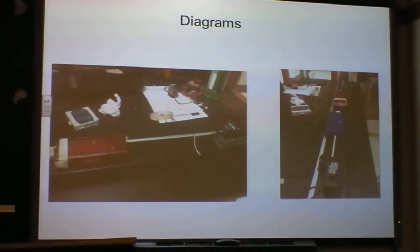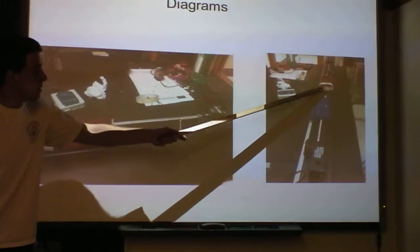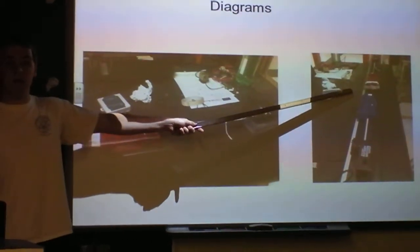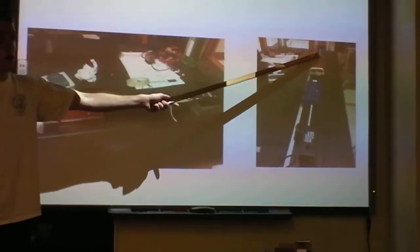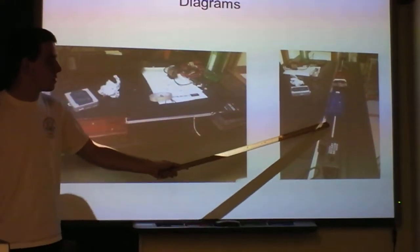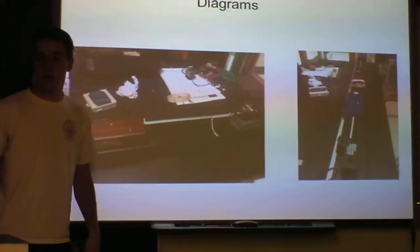So what we did, starting with this one, we set it up so they had magnets on either end of the cart. Can anyone tell me if this would be an attractive or repellent system? Are these magnets going to be attractive or repellent? Bingo, attractive, because it's going to want to pull this cart away from the force sensor. And here's our distance sensor. As we pushed them closer, we measured the force. Does that make sense?